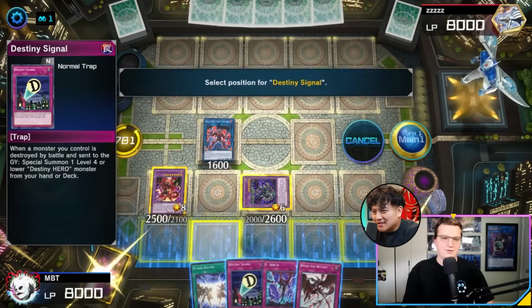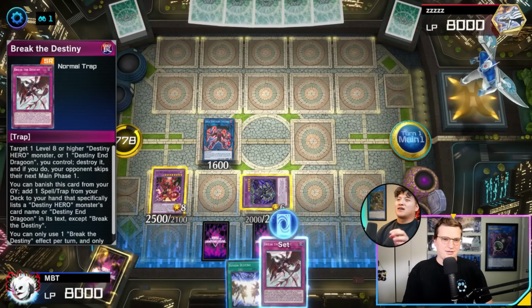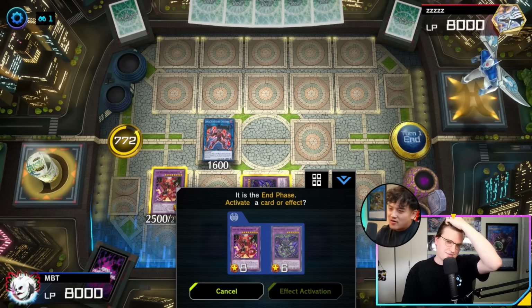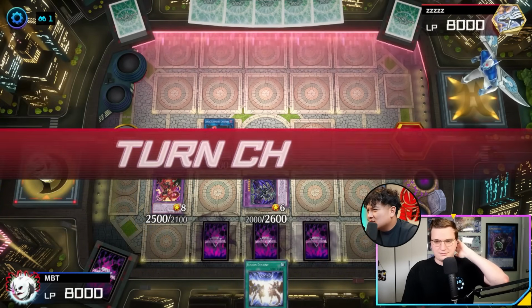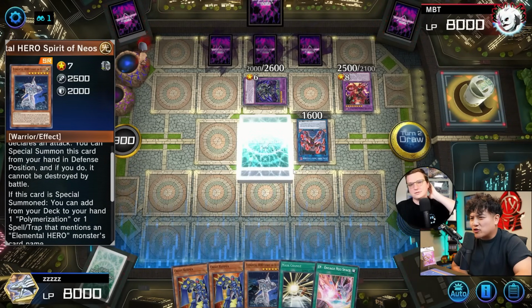All right, and we are going to go. One. A two. Okay. A three. The three cards, eh? Okay, all right. I'm going to draw for turn. Wow, that is crazy.